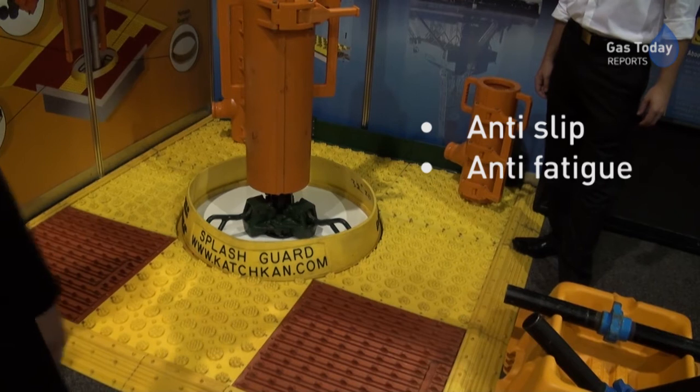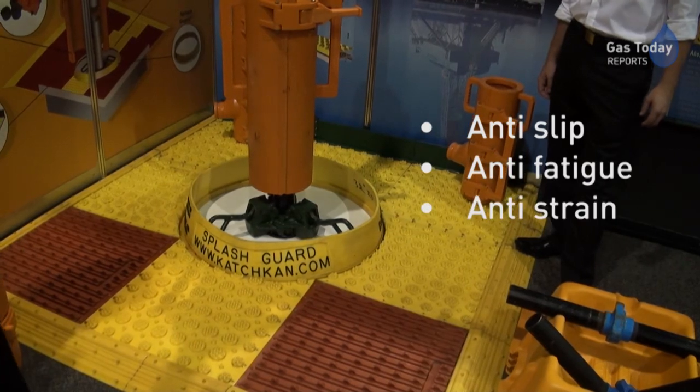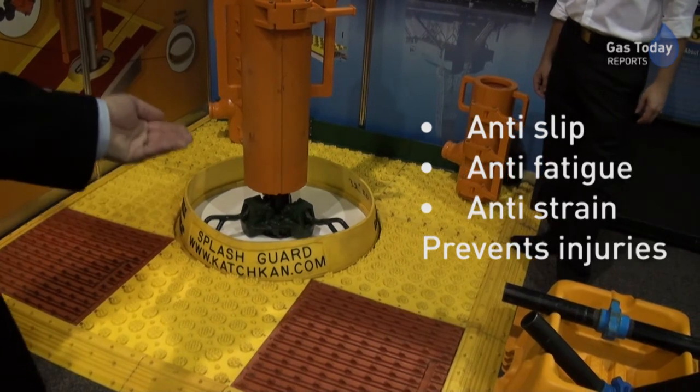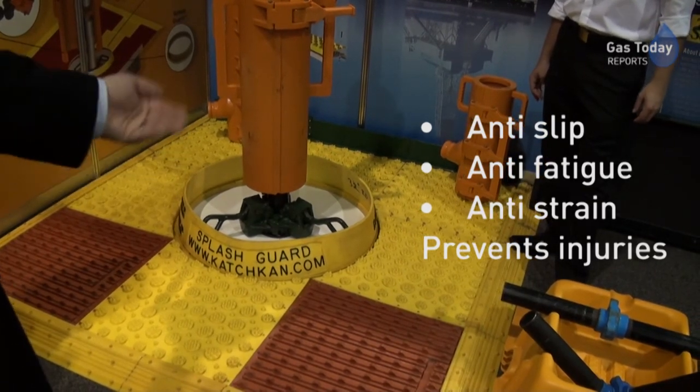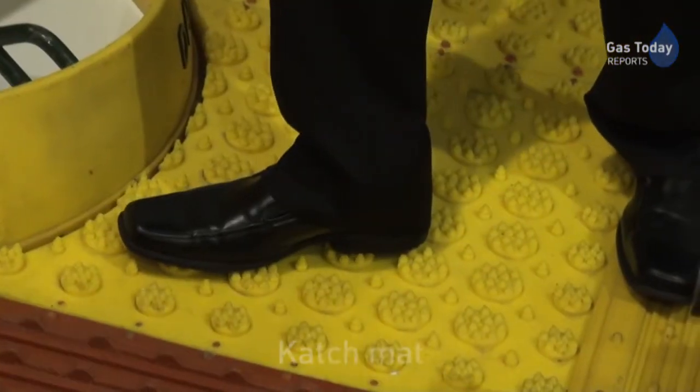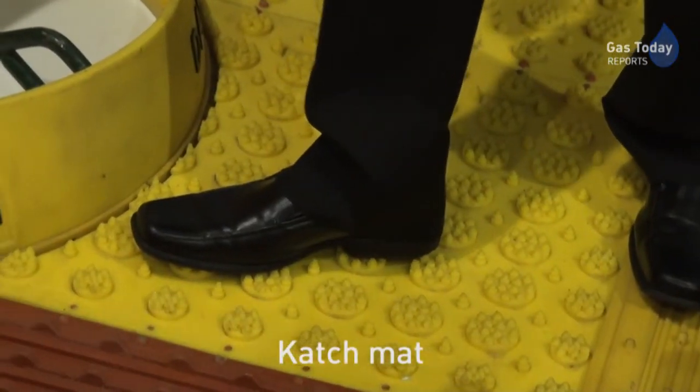Anti-slip, anti-fatigue, anti-strain surface that prevents injuries, provides traction. The traction buttons keep you elevated off the rig floor, or out of the fluid that could be on the floor. And the channeling effect also ensures that the fluid is controlled on the floor as well.